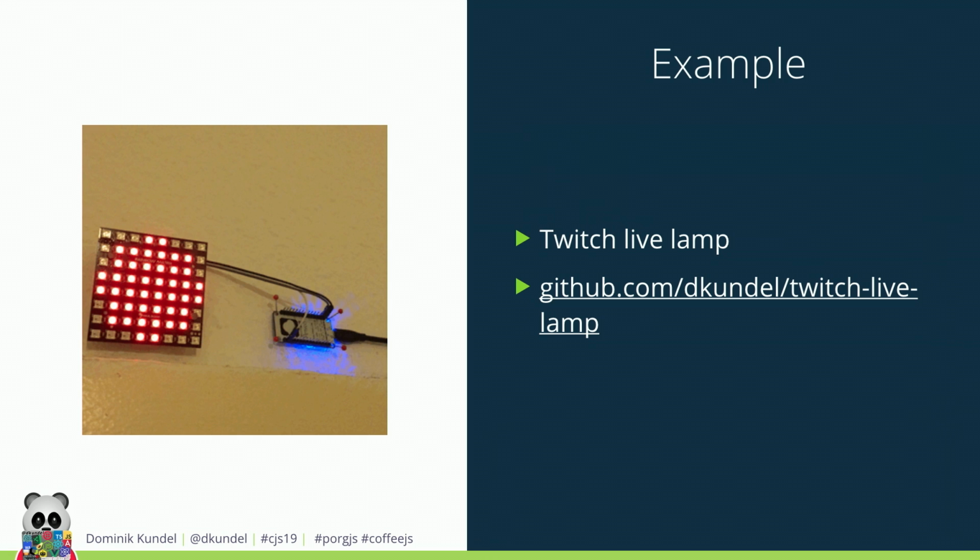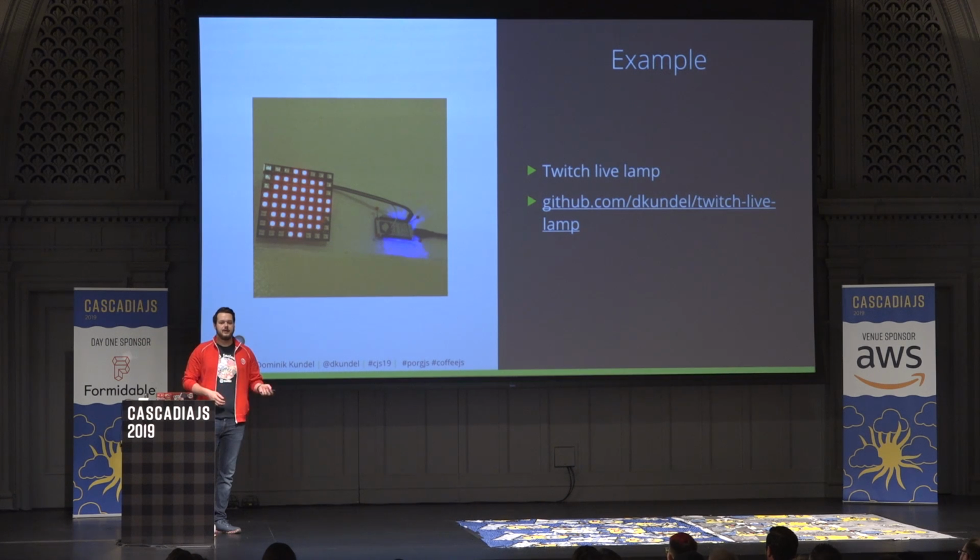And the way I then implemented all the Twitch-related business logic was I just had a server that would regularly ping the Twitch API and see, hey, is he online? Yes, no. And then if he went online, it would send a message that they went online, or offline otherwise.